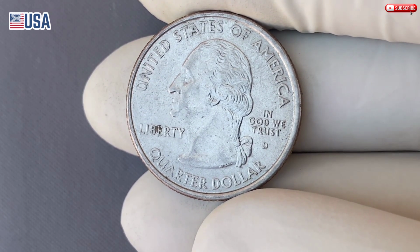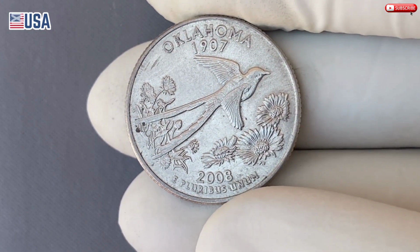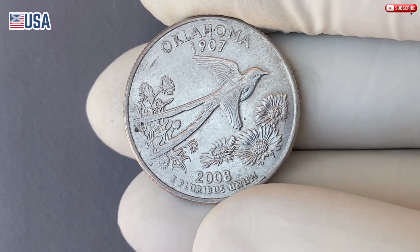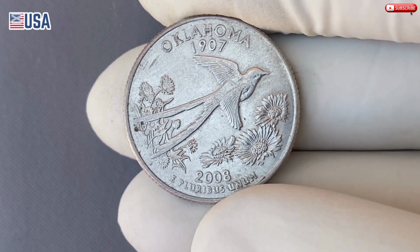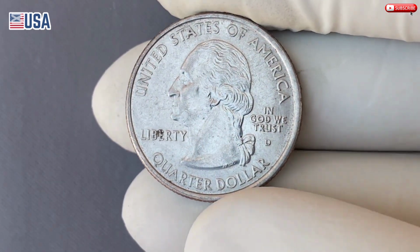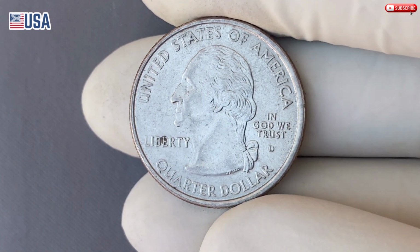Now, minting errors are the stuff coin collector dreams are made of. They turn regular coins into rare collectibles, and the 2008 Oklahoma State Quarter has some particularly intriguing ones. One of the most fascinating is the double die error. This happens when the coin is struck more than once with slight misalignment, causing the images or letters to appear slightly doubled or shadowed. If you spot doubling on the words Oklahoma or in the feathers of the bird, you might just be holding something incredibly rare.